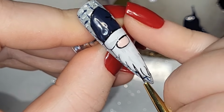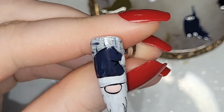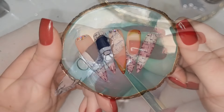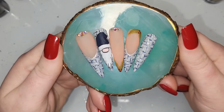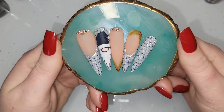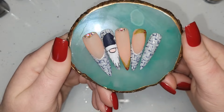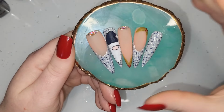I don't actually fully outline his beard. I don't go all the way around those sticky out bits, the fluffy bits, the triangle bits of his beard. But this is all done, and I really agree with Natalie Mugridge. This needs to be a trend. Tweed nails is the next big thing. I love it. So if you want to give it a go, it's really easy, really easy.